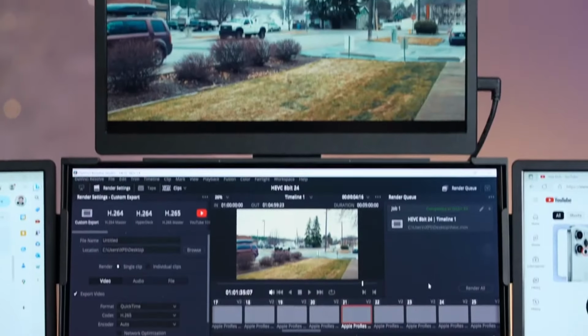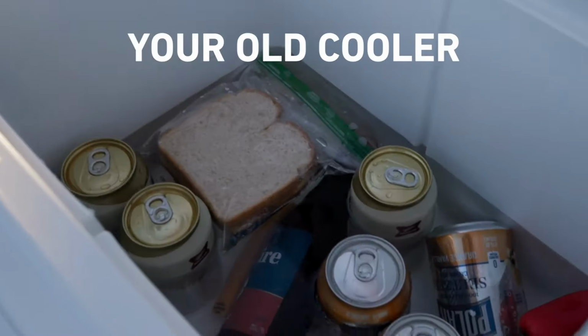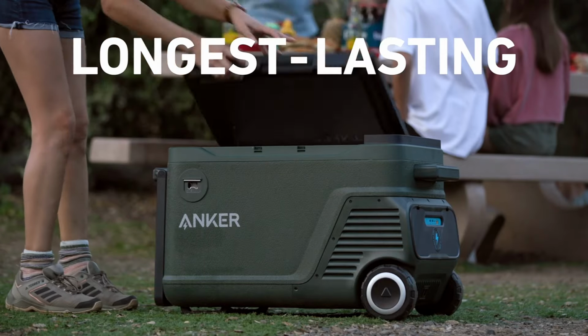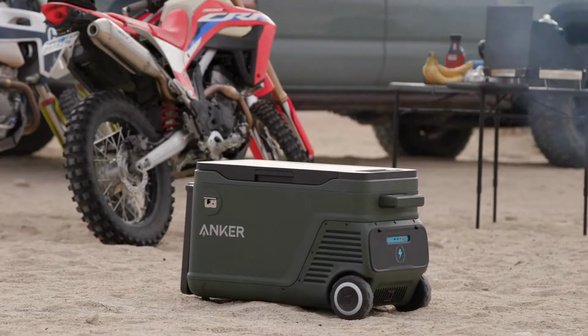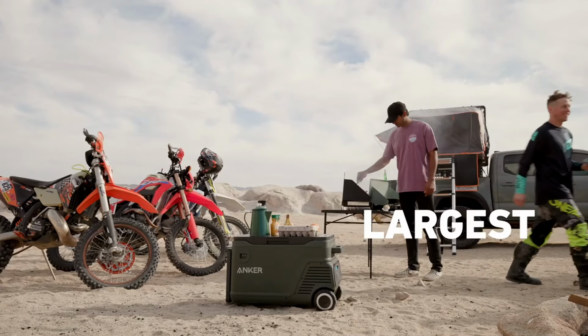Now, something to keep you cool. Number 12. Anchor-powered cooler. This portable cooler is the ultimate adventure companion for your outdoor escapades. It offers unmatched convenience and freshness for your weekend trips. With its innovative features like long-lasting cooling, iceless functions, and solar input charging, it's a game-changer for outdoor dining. This gadget is indispensable for any outdoor enthusiast.